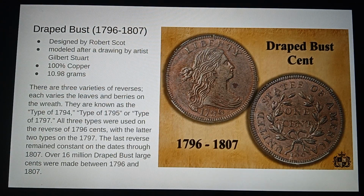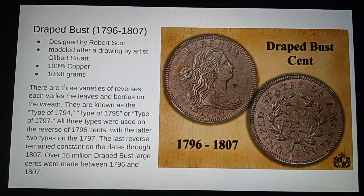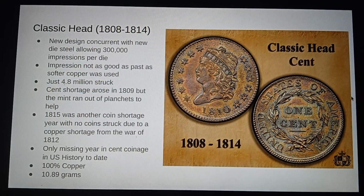Over 16 million draped bust large cents were made between 1796 and 1807 when the cent was finally retired. Next, it was made into the classic head cent from 1808 to 1814. The new design was concurrent with new die steel, allowing 300,000 impressions per die.